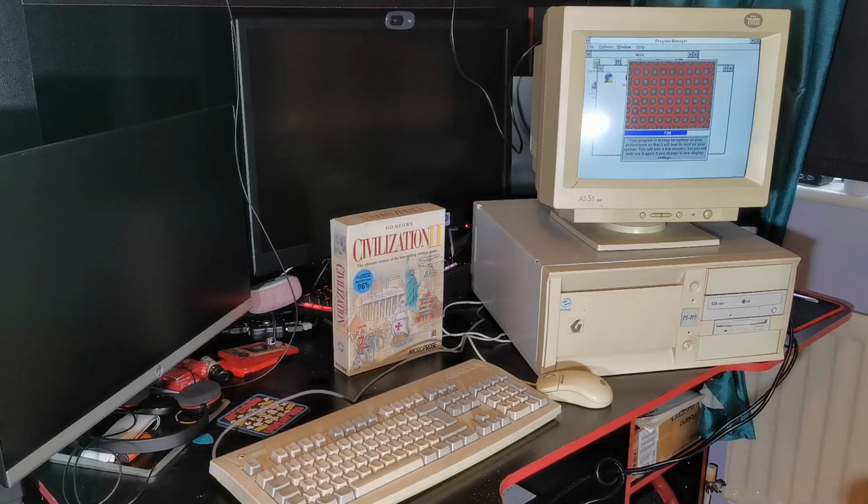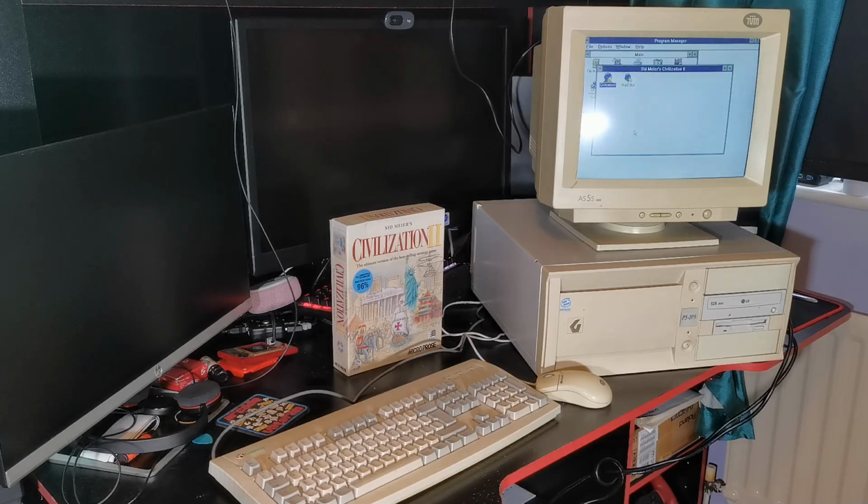But yeah, this is a nice looking box. I'm pleased I've got it. Another kind of early Pentium, and yeah, it looks nice, very nice.